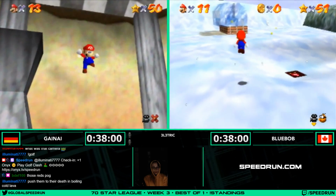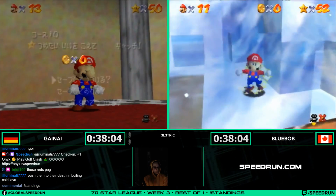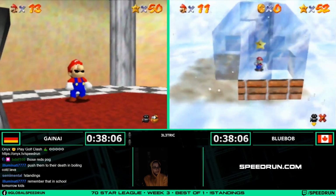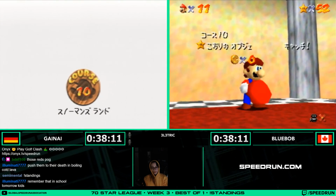Yeah, and boiling cold lava. A little fun fact for you, if you've ever looked inside the volcano in Lethal Lava Land, you'll see lava in the volcano, but internally, it's just recolored water, is all it is.